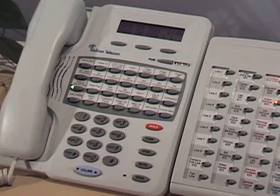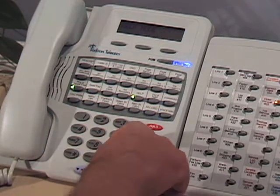Let's say we have a new receptionist for the day, and he can't quite remember how to create a conference call. All he has to do is press the help and the conference button, and the system does the rest.